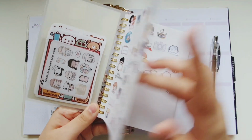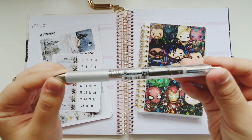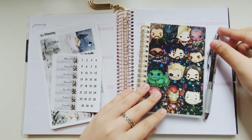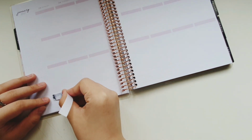I've also put aside stickers from various character sticker sheets into my Jadeen Paper Co. reusable sticker book, and the pen that I'll be using is my Energel pen in 0.5 black ink. So let's move on to the base of the spread and I'll see you in a little bit.